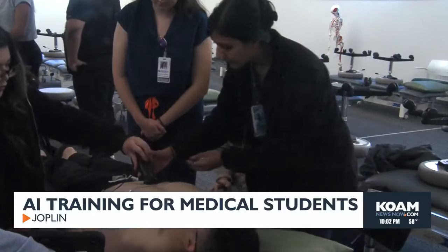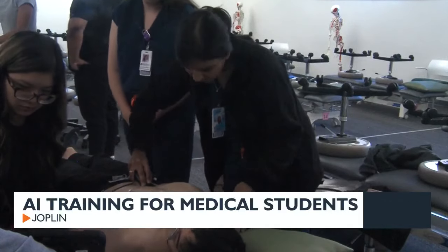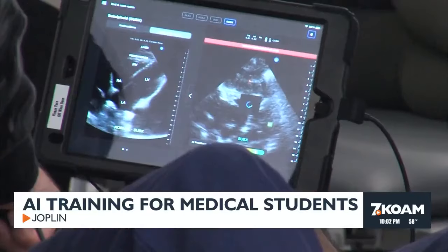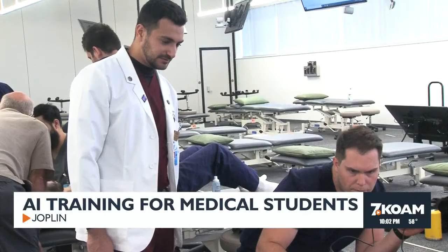Sharon Paula is a third-year medical student. She says she loves how she can take this device anywhere. It's been really nice to have it almost like a second stethoscope. Very easy for me to find cool things with the ultrasound. At the end of the day, the patient gets the best outcome.